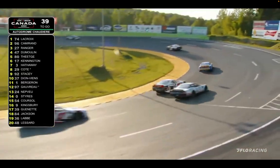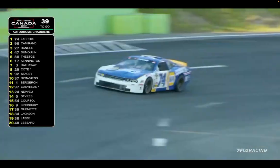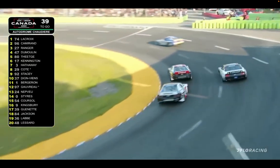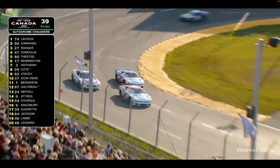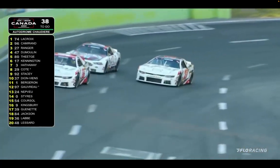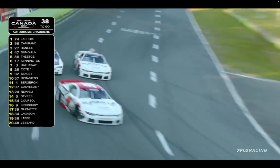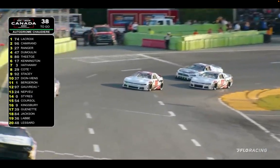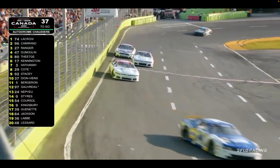That's where that 96 works the best, and he gets to the inside of JP Bergeron, but he's now got Andrew Ranger right behind him as they work into 3 and 4. Yeah, 1 car length is the deficit from second to third, as Ranger now really turns up the heat as the Paillet cars set up for a battle, as the Napa 74 hopes it takes them a while to settle it. Oh, for sure. Kevin Lacroix loves what he's seeing back there as he pulls away from that 96 machine.